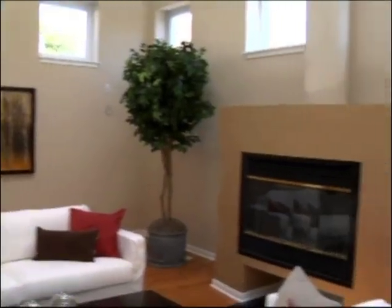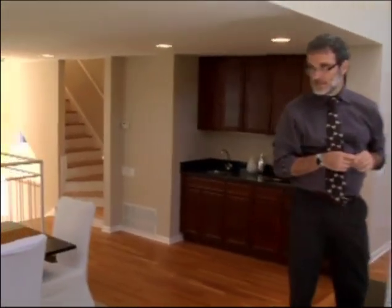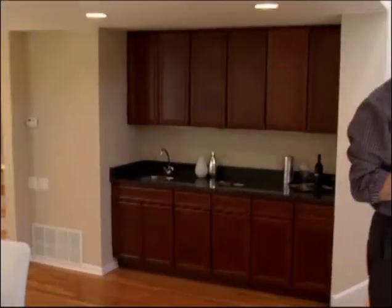Correct. Yeah. And of course, it is wired for sound. You have surround sound. You have Category 5 high-speed internet everywhere. And a wonderful place to entertain with the wet bar, in addition to all of the cabinet space that matches the cabinets in the kitchen. Everything about this place is pretty much new, including new hardwood floors.